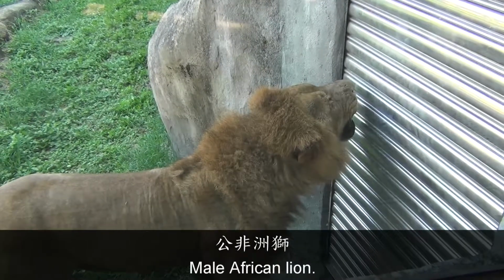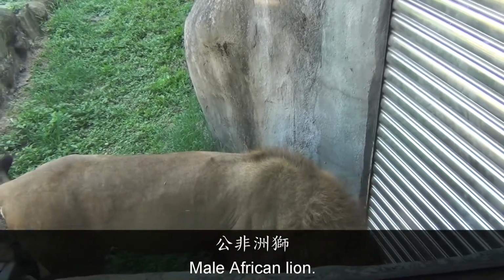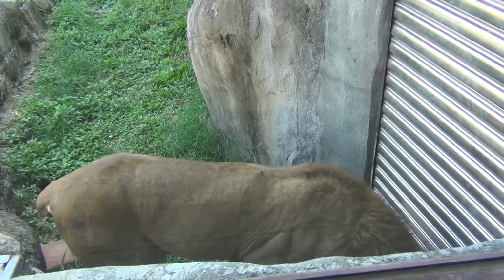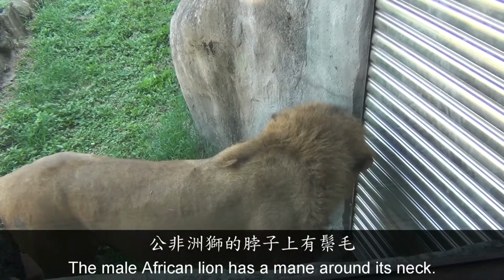Male African lion. The male African lion has a mane around its neck.